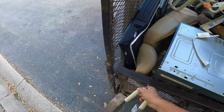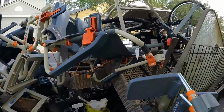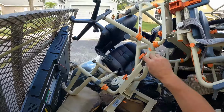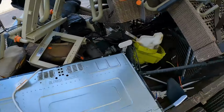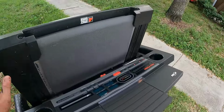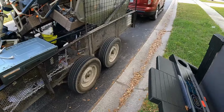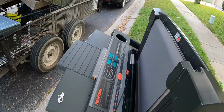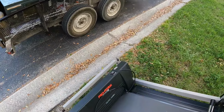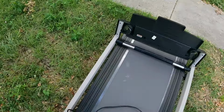It's aluminum. Is that whole chair aluminum? The whole chair's aluminum. That's pretty sweet. I didn't realize that. This has got a quiet deck on it. I don't know what that means, but I think we're just gonna stand it up and strap it down. What do you think, guys?